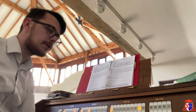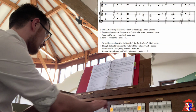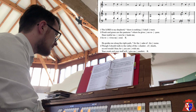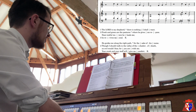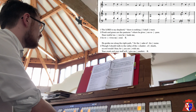And there will be various different tempos that appeal to people. Let me give an example. The Lord is my shepherd, there is nothing I shall want. Fresh and green are the pastures where he gives me repose.